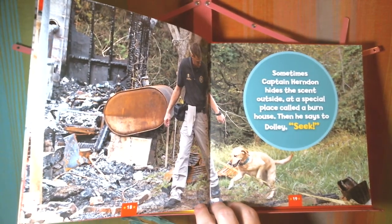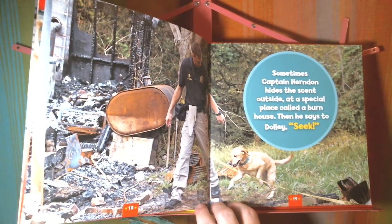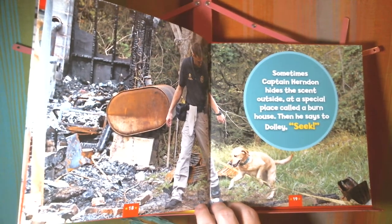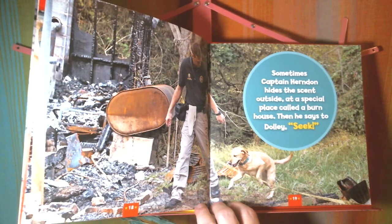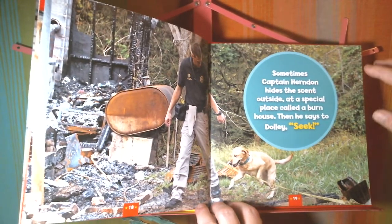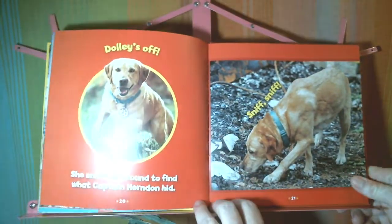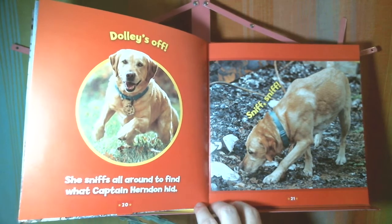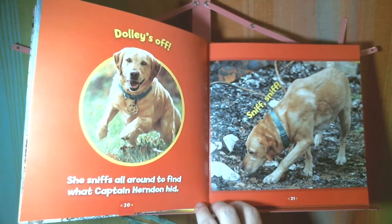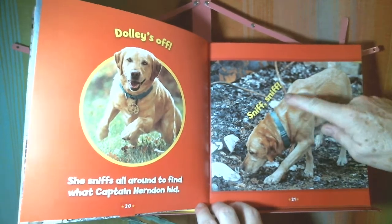Sometimes Captain Herndon hides the scent outside at a special place called a burn house. Then he says to Dolly, seek. So this is a practice place on a piece of land somewhere. Dolly's off. She sniffs all around to find what Captain Herndon hid. Sniff, sniff, sniff, it says.